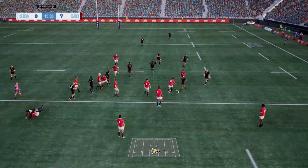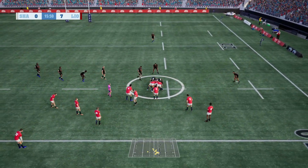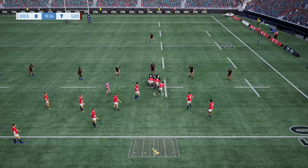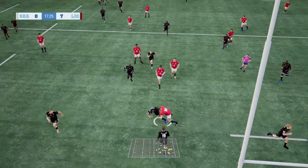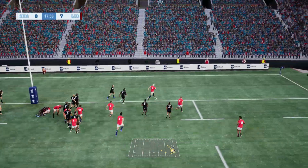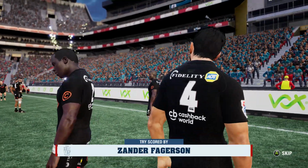Turns it around the corner, and Sam Simmons, a dangerous runner from the back, is spinning his way almost out of danger. And again, the Sharks very, very good at the breakdown, but just not able to pull it back on their side. Davis again, another kick. I'm not sure what he was trying for there, but Marnie Libok safe at the back. Holds it in, but loses the ball, and it's a try! Brilliant off the counter-attack turnover, and Xander Fagerson is the scorer for the Lions.